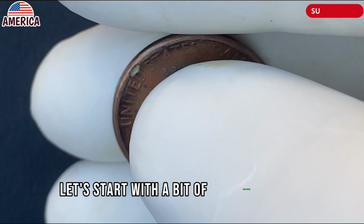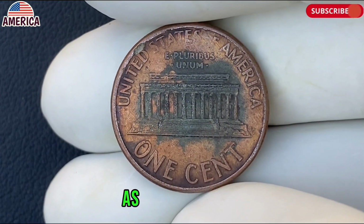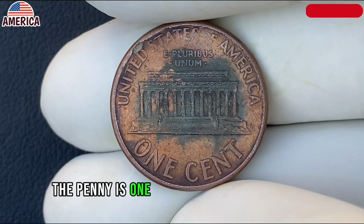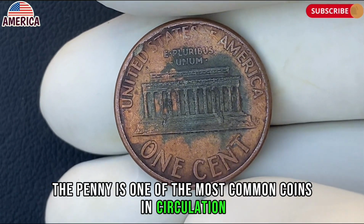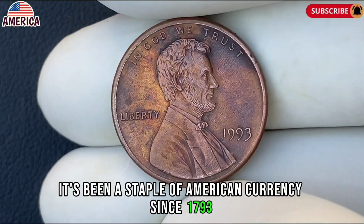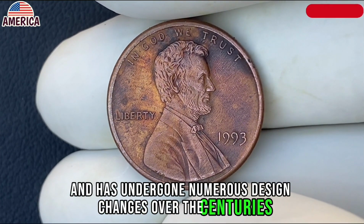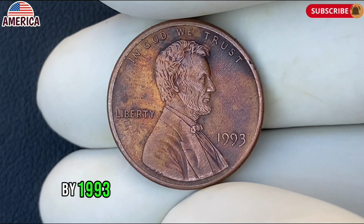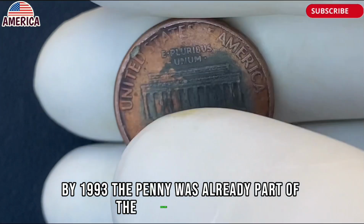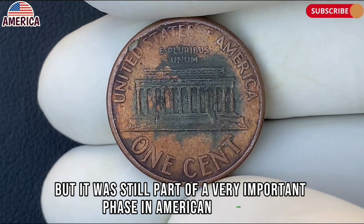Let's start with a bit of background on the 1993 US 1-cent coin. As most of us know, the penny is one of the most common coins in circulation. It's been a staple of American currency since 1793 and has undergone numerous design changes over the centuries. By 1993, the penny was already part of the ongoing tradition, but it was still part of a very important phase in American coinage history.